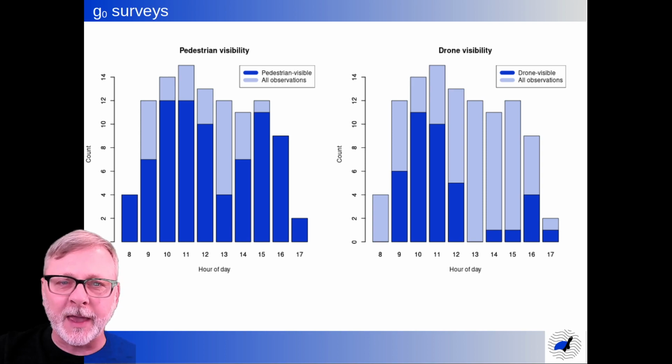If you look at pedestrian versus drone visibility by time of day in the g sub 0 data set, on the left is the pedestrian visibility. You can see that the visibility remains pretty much constant throughout the day. You have a little dip in the middle of the day, but it remains pretty constant. It's very different for drones. Drone visibility is high in the morning, roughly comparable to pedestrian visibility, and very low in the afternoon. What's happening is that the tortoises are retreating to their burrows, so they're more likely located just within the mouth of their burrows, not very deep, visible to a pedestrian but not visible to the drone, or they're sheltering in vegetation and not visible to the drone.